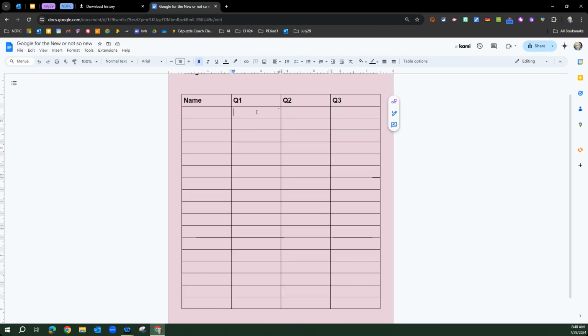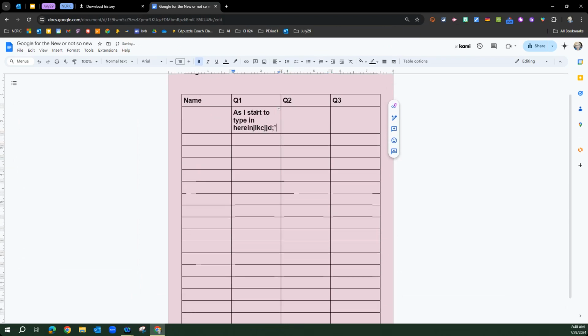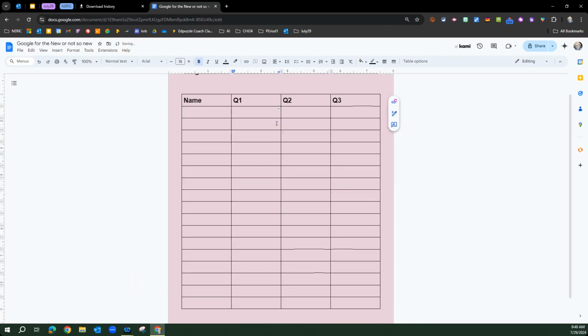As I start to type in here, you'll notice it automatically changes no matter what I'm typing, right? It gets bigger and bigger, okay, it doesn't matter. So what I don't need to worry about when I do that is that kids don't start to write on each other's stuff.